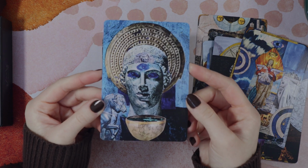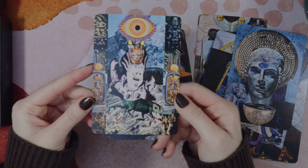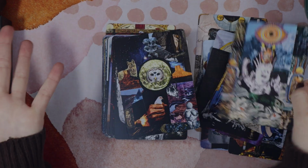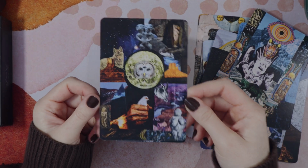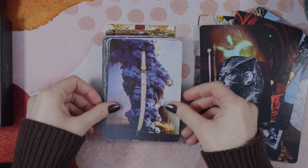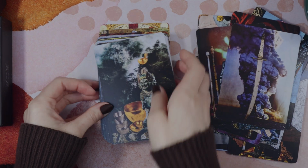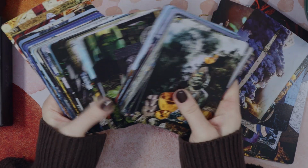They are art cards, and when I'm thinking of beautiful, gorgeous, visually stunning decks, this has to be one of them because it truly is just little tiny prints. I'm now just silently flipping through the cards because I want to look at them. But yeah, the Ritual Tarot is absolutely beautiful. It's a little bit dark and moody.